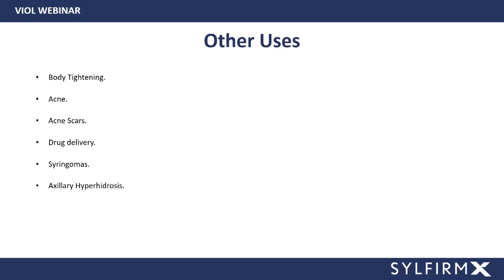One of our staff just recently used 2% hydroquinone peel after RF microneedling, and we were able to get significant reduction in pigmentation that way as well. So what I like about this technology, it really plays well with other technologies too.